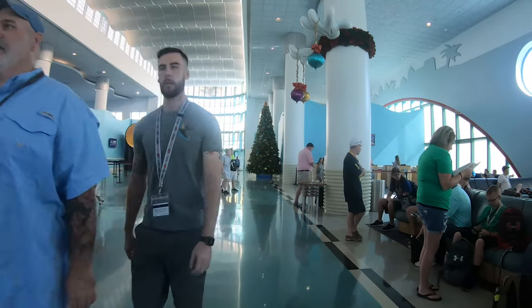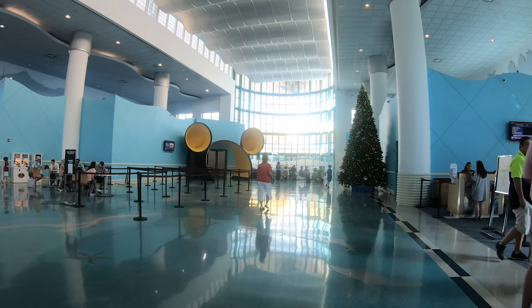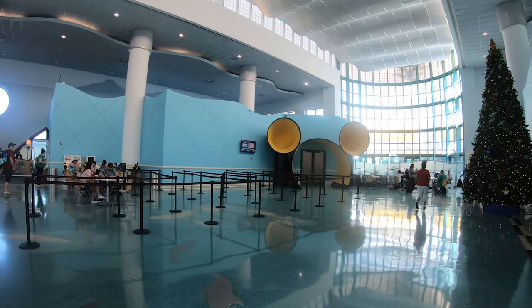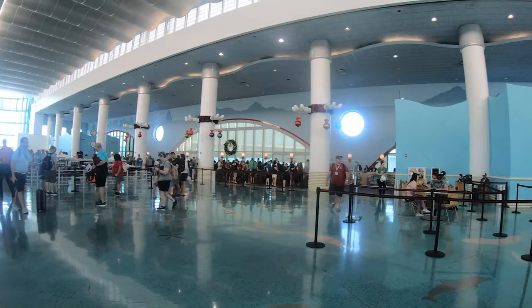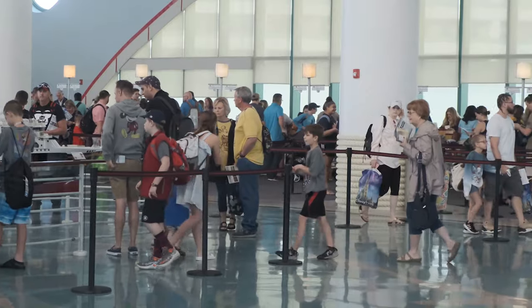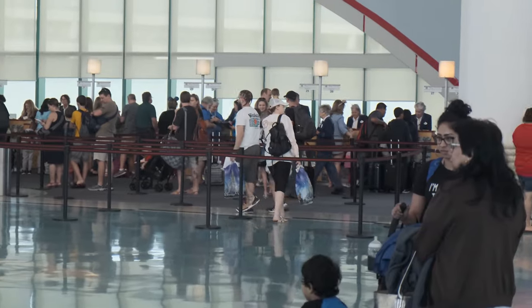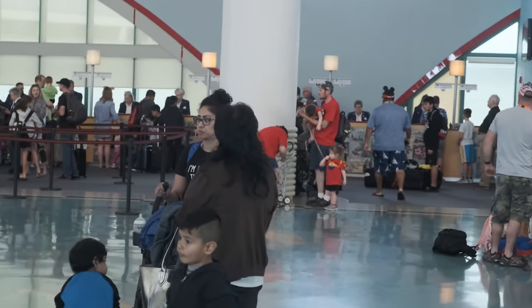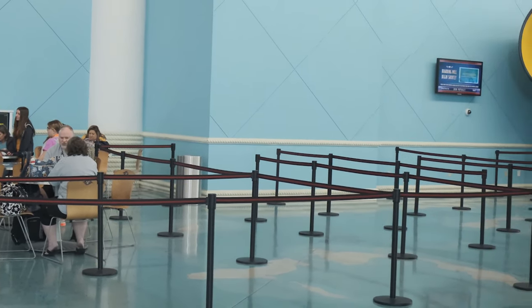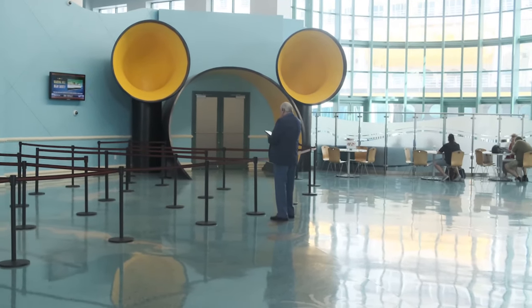Seating over here on the right gets filled up pretty quickly. There are some tables down at the end. The Mouseears, that's where you enter to get on the ship. There's the line for the passengers. The Mouseears. That's where you go when you're ready to get on board the ship.